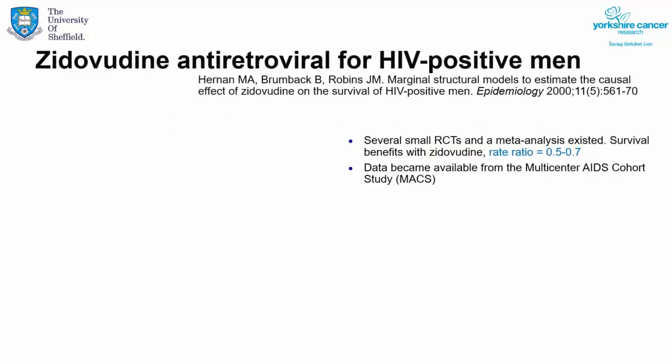So I think the first time this was really demonstrated in a clear way was all the way back in the year 2000 when Miguel Hernan and colleagues published work on assessing the effectiveness of zidovudine antiretroviral treatment for HIV positive men. So several small RCTs addressing this question existed already, but data was also available from an observational study called the Multicenter AIDS Cohort Study, MACS.